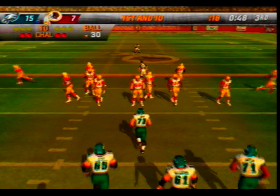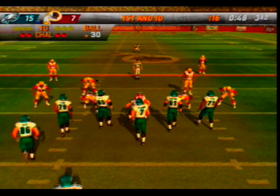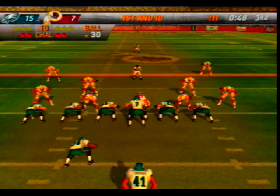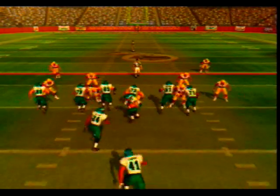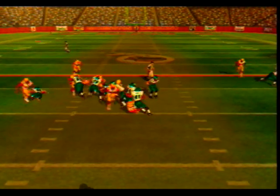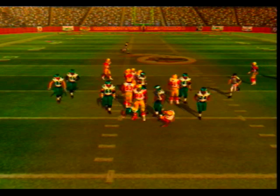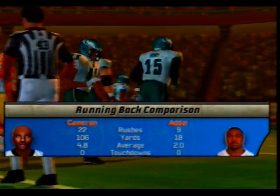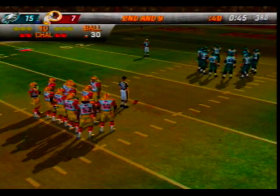The Eagles will start the drive at the 30-yard line. First and 10. Don't stop that motor. Let's go now. They give it to the halfback. Number 58 comes up to make the play at the 30.